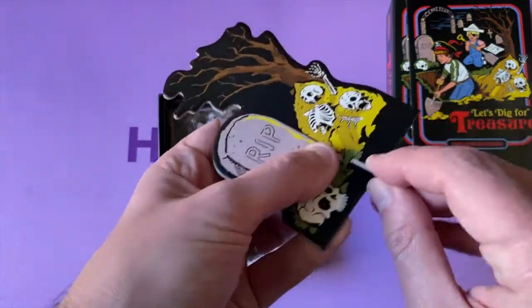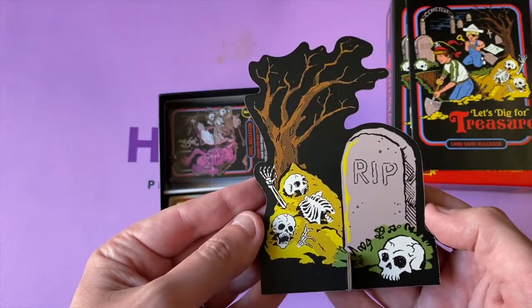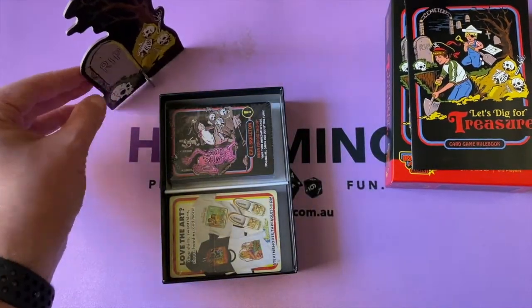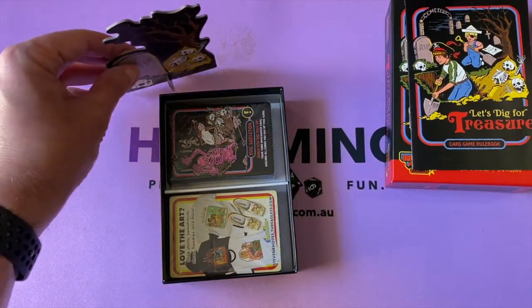Now let's jump in here. We've got this wonderful standee here. Yes, rest in peace and give us all your loot. You're not going to need it, let's be honest. That one's going to sit up there in beautiful, oops, there we go. That one's going to stand sort of on its own.